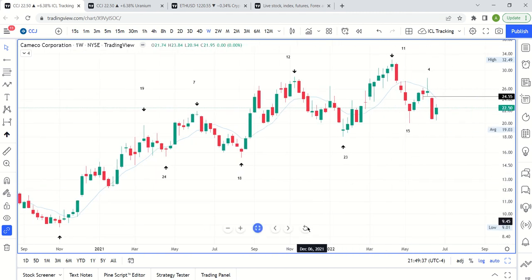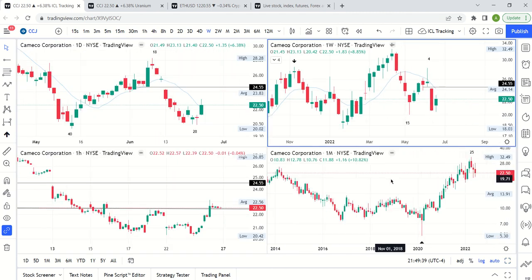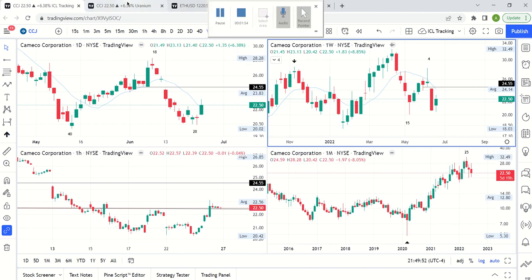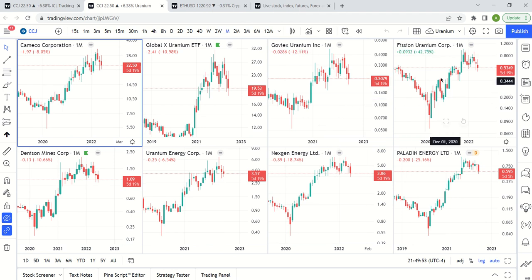But this is probably following the general trajectory of the broader market. And again, I keep calling out the 36-month cycle, the 3-year cycle. We may have had our top on month 25, which was April. Really important to note. We'll just look at a few general uranium names across the board.